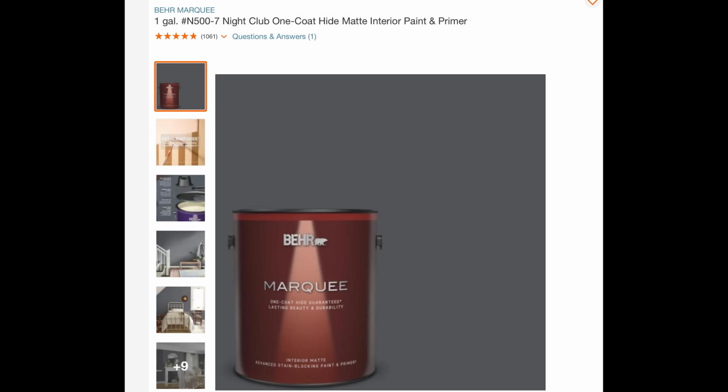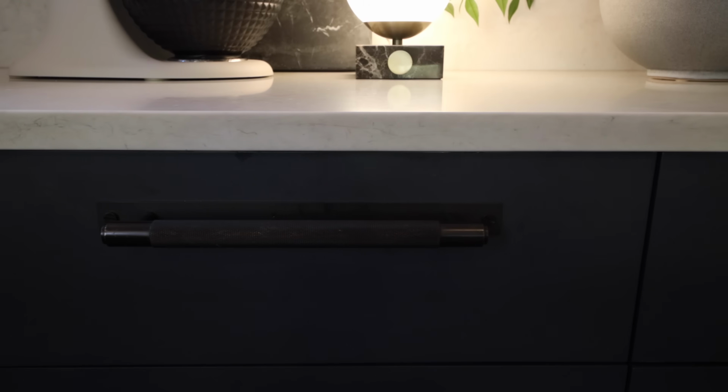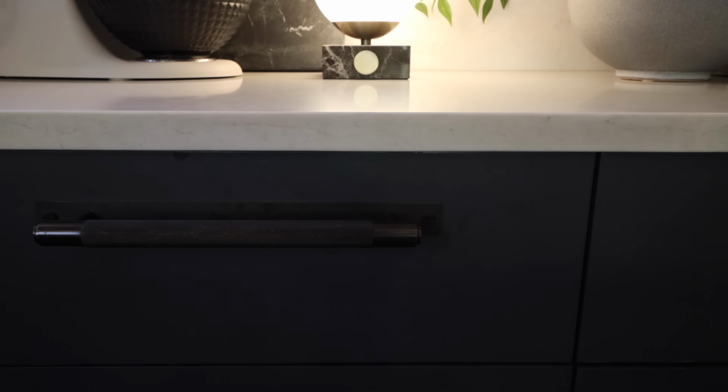Paint color on the wall is Simply White by Benjamin Moore, and the cabinet color is Nightclub by Behr. And the handles that we put in, these are by Buster and Punch, which is a British company, but they are available in the US as well. Hear my ring running over that, and that's because these handles are knurled, which is so satisfying to touch. And they make motorcycles too, by the way, so if you don't need kitchen handles and you need a bike, they can do it also.